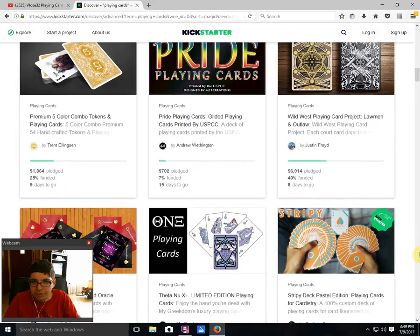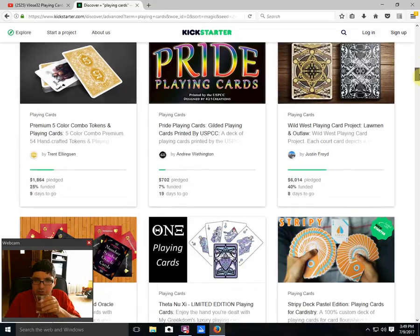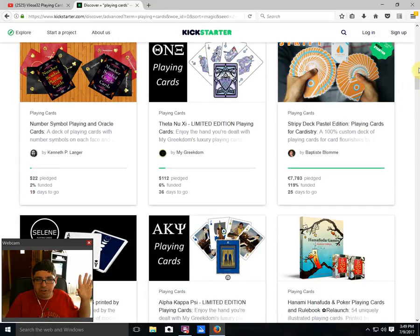Wild West playing cards by Dustin Freud, 40% funded, 8 days ago. Not looking too likely, unfortunately. Hopefully, there'll be a relaunch. The number of symbol plain and oracle cards from Kenneth P. Langer, 2% funded, 19 days ago, not going to happen. They're just ugly in my opinion. No offense. Fed and UZ, limited some point cards by my Greekdom, 6% funded, 36 days to go.